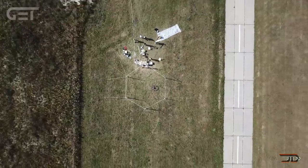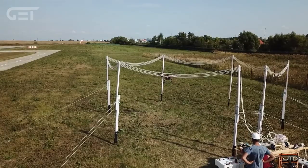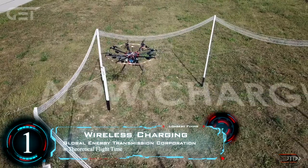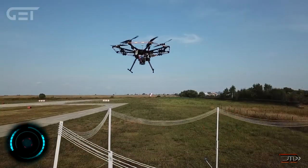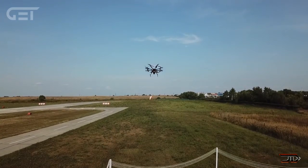So now we get to number 1, and you are probably asking, well, what's going to beat a solar-powered drone? That's a very good question, and it actually comes down to wireless charging. And this will let you fly a drone continuously until mechanical failure. Now, GET is one of the first companies to set up a system like this to charge drones in mid-flight.